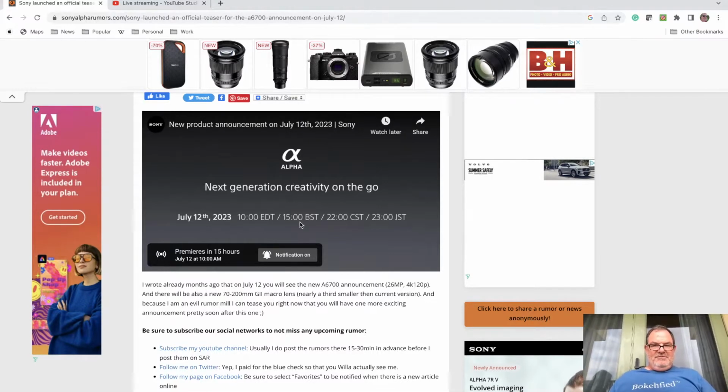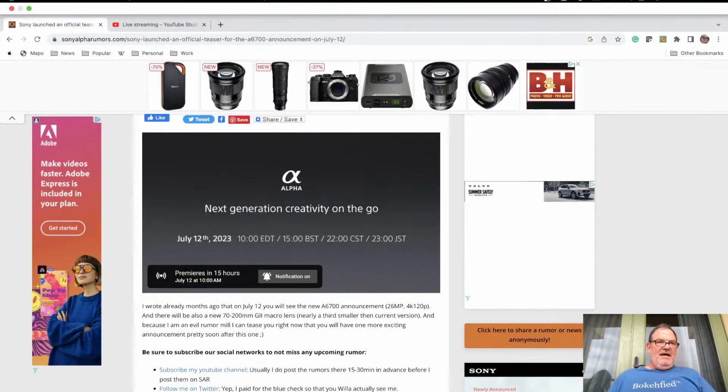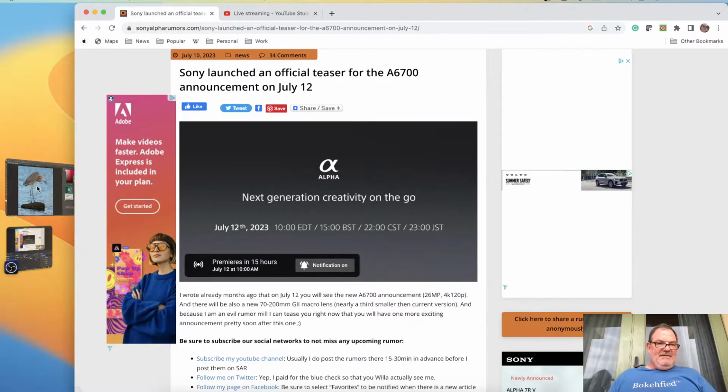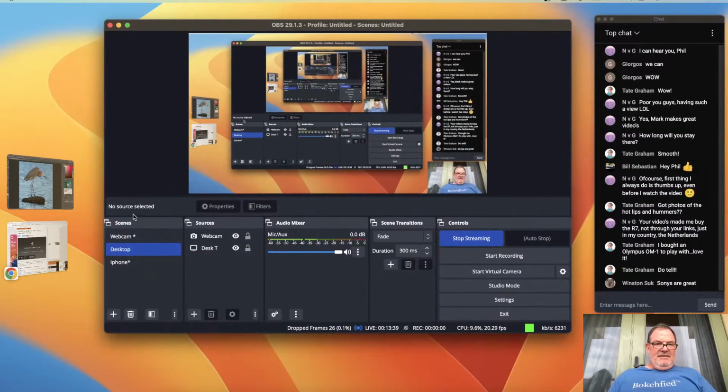Hopefully it won't be too expensive, because I'm thinking I could get that camera and a used 200 to 600, which is the lens that I'm interested in. I could probably get both of those for less than a Nikon Z8, which is $4,000. Plus they're hard to get.